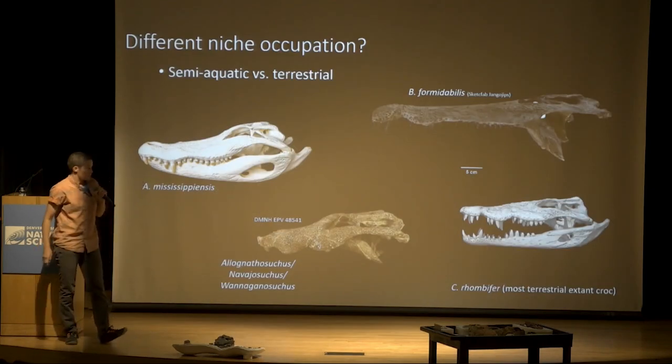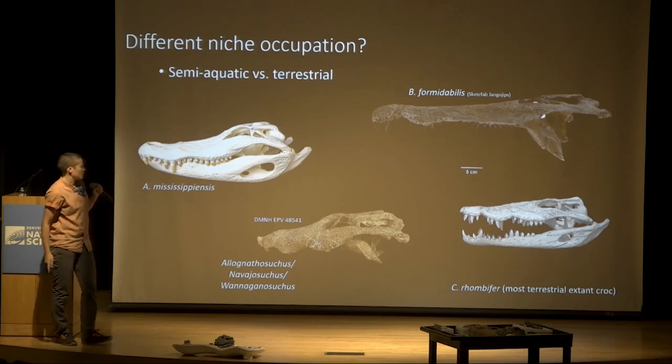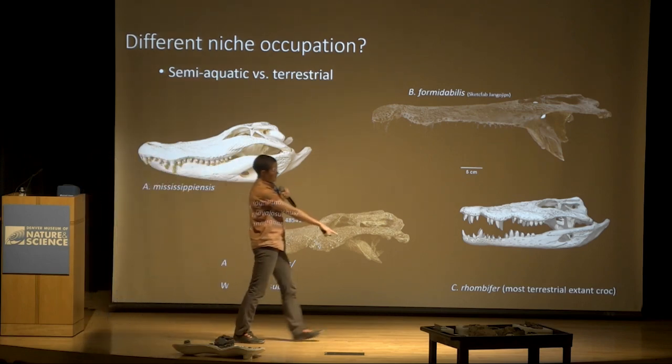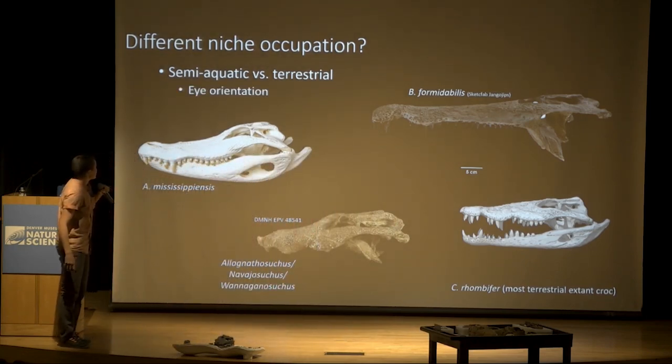Another thing they might be doing, some of them might be living on land more, and some of them might be in the water more. Typically, people look at eye orientation on skulls, but looking at the most terrestrial living croc, Crocodylus rhombifer over there, I don't know. I just really don't know.